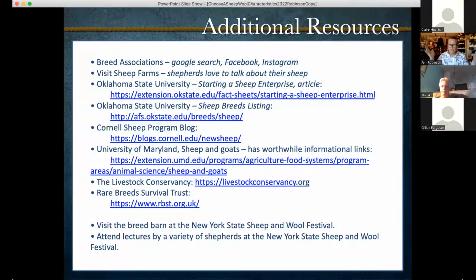The other good place to visit is the Breed Barn at the Sheep and Wool Festival, because it's full. I think I have 21 different breeds represented there each year. And in addition to just talking to the shepherds one-on-one, many of the shepherds actually give a lecture for the public so that you can learn about different things there.